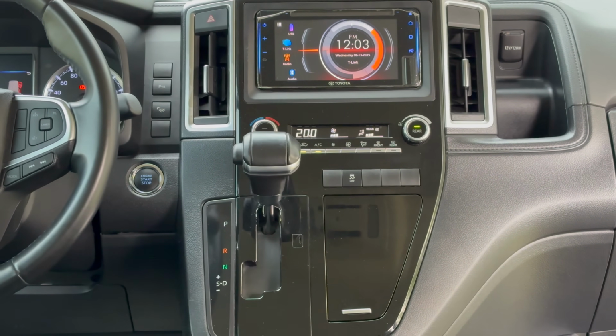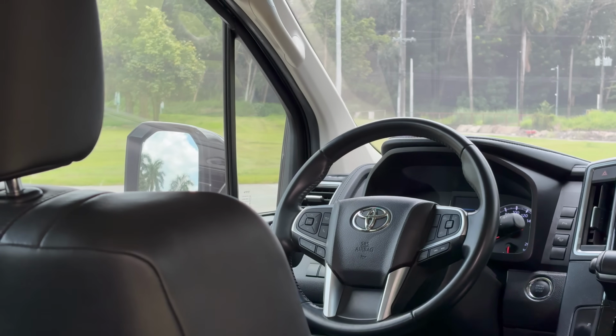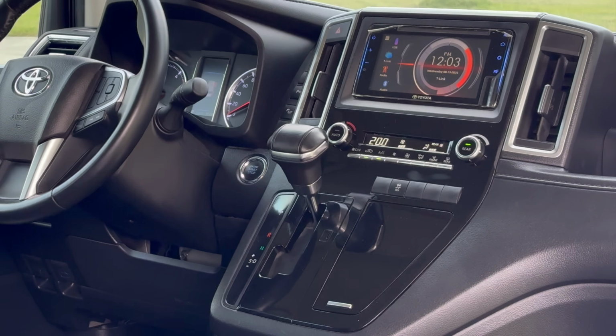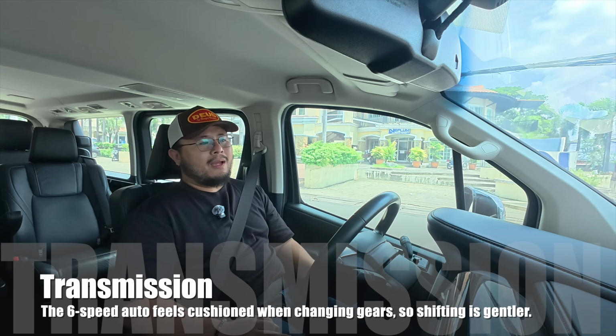Press the gas pedal to overtake and the transmission will easily downshift a gear or two. And when you drive it as if you're driving for a VIP, the transmission will happily glide through every gear as needed and in the smoothest way possible. So this car comes with a 6-speed automatic transmission.